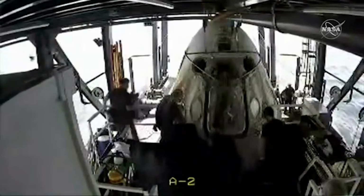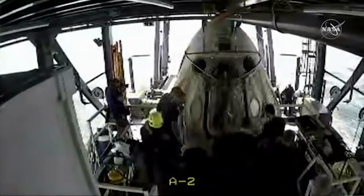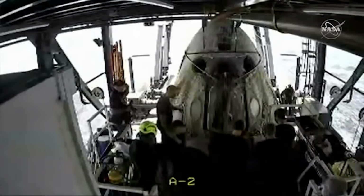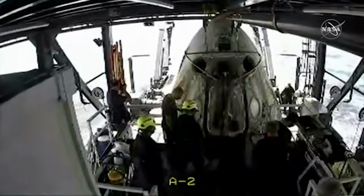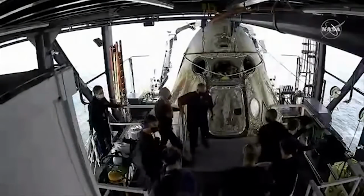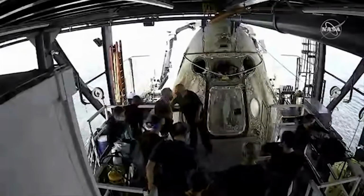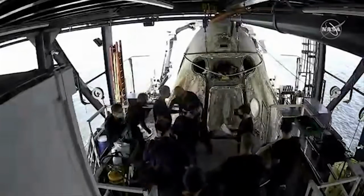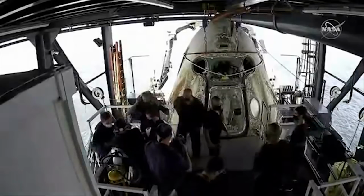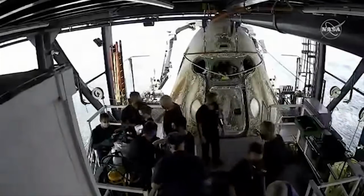Dragon SpaceX, stand by for side hatch opening and egress. Copy, we're ready. All right, crew got the call. We are go for hatch open. And Dragon SpaceX, we show 0.4 parts per million on NTO, 18 parts per billion of MMH. That's below limits. We are proceeding with hatch opening. Okay, great news. Thanks, Mike.